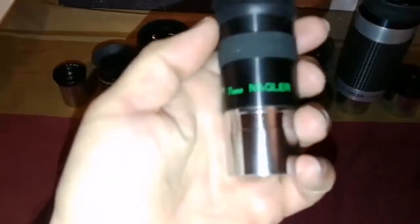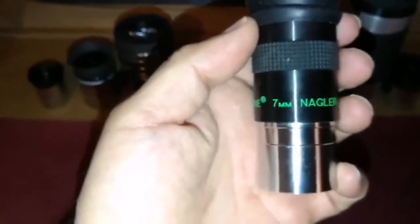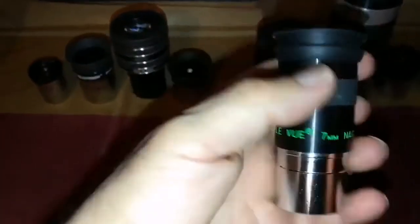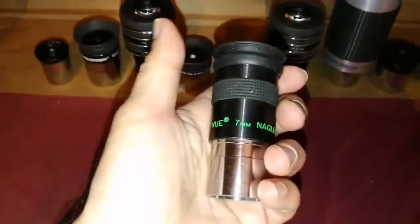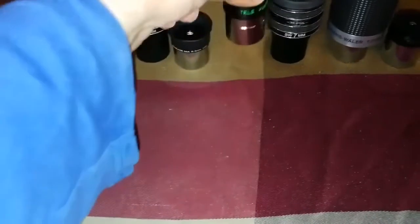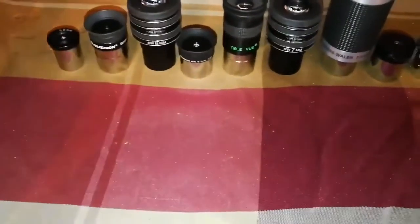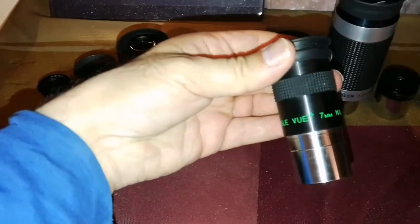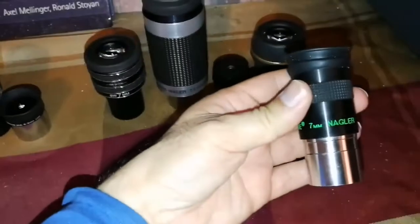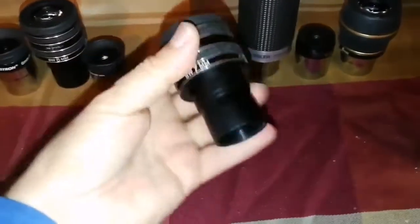I must say this has given me the best views of some of the craters on the moon. The craters that were visible with this one were not visible with this one. You could see a hint of it. And with this one, no, you could not see it either. So this is a really good eyepiece in that range. All in all, if I want to recommend eyepieces, if you're rich and not short of cash, this TeleVue 7 millimeter is for you. Nagler, any one, original or later ones.